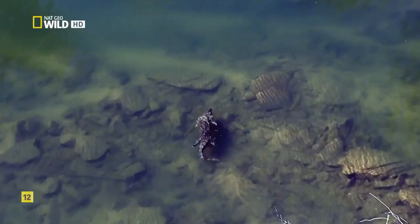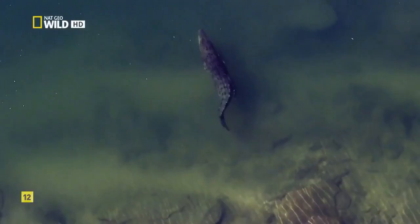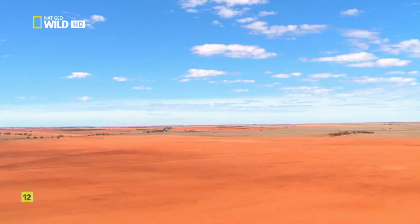True to name, salties are more at home in salt water than any of their relatives, allowing them to hunt outside the brackish estuaries, venturing beyond the confines of the coast and into another world. More than 1 million square miles is desert.